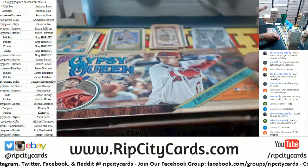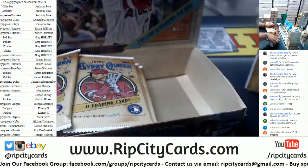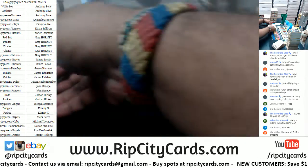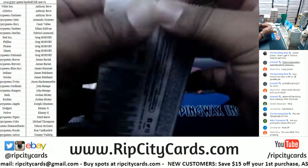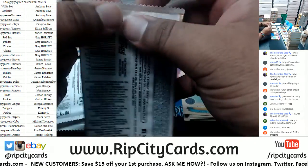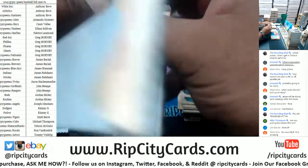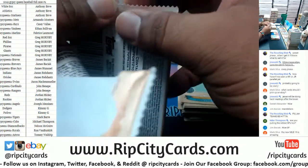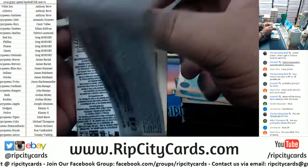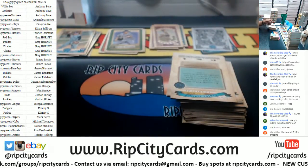The Blue Jays dealt Kendrys Morales to the A's. The box toppers again, saving for last, if anybody's wondering. These cards are nice, man. I really like the tarot inserts too. Move that aside.